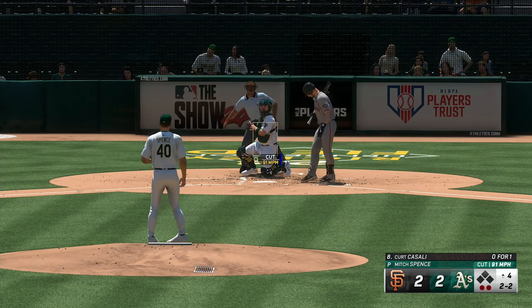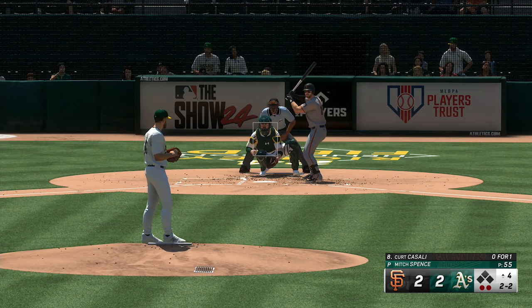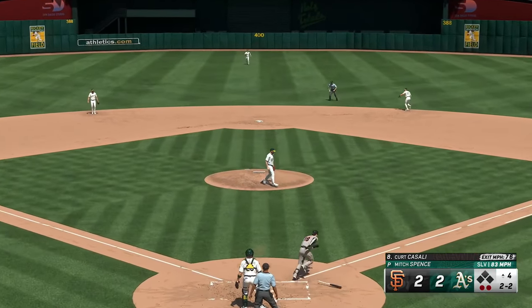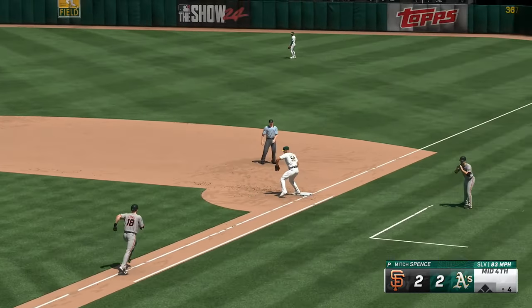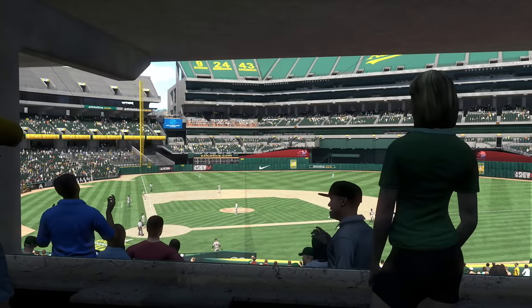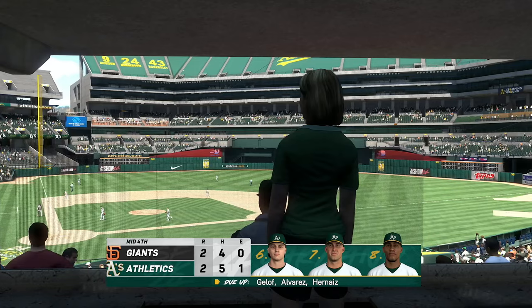That misses. Two balls, two strikes. Really good take, especially with two strikes. And right back to the mound. Slings to first. Giants go in order. Nothing doing here this half. We're midway in the fourth. We are tied 2-2.